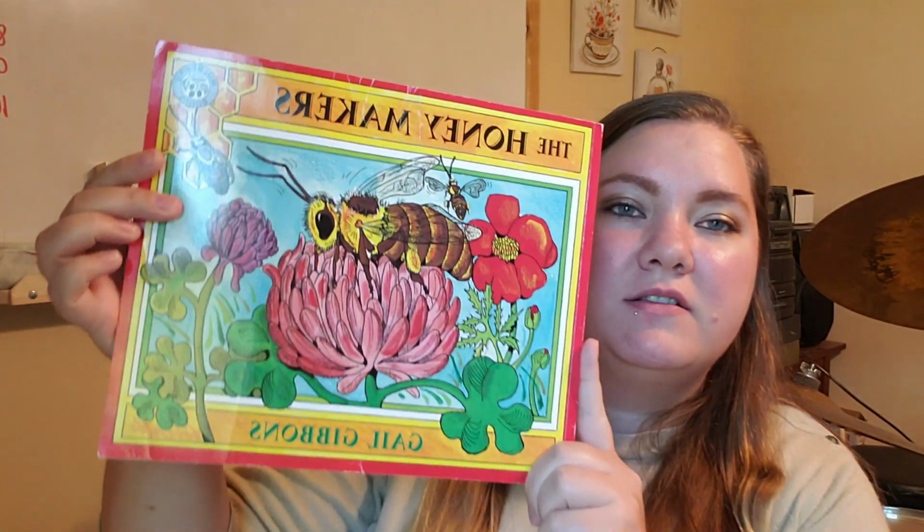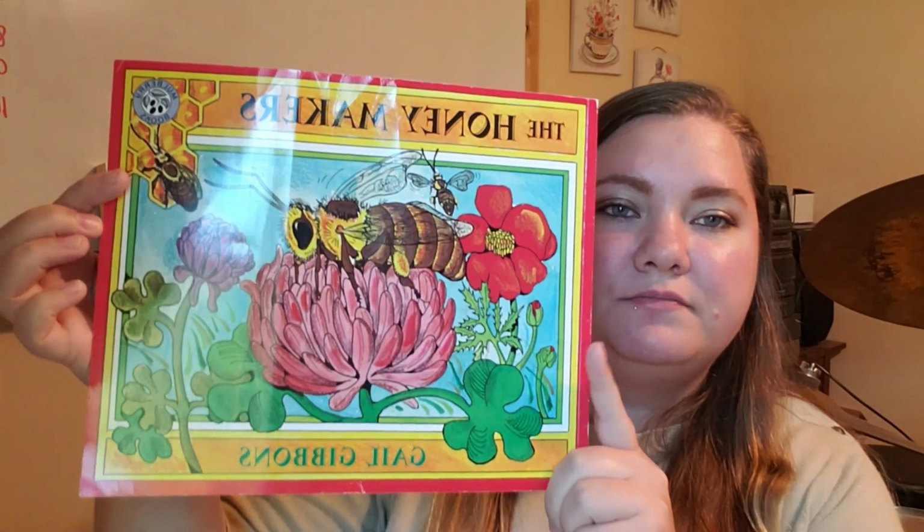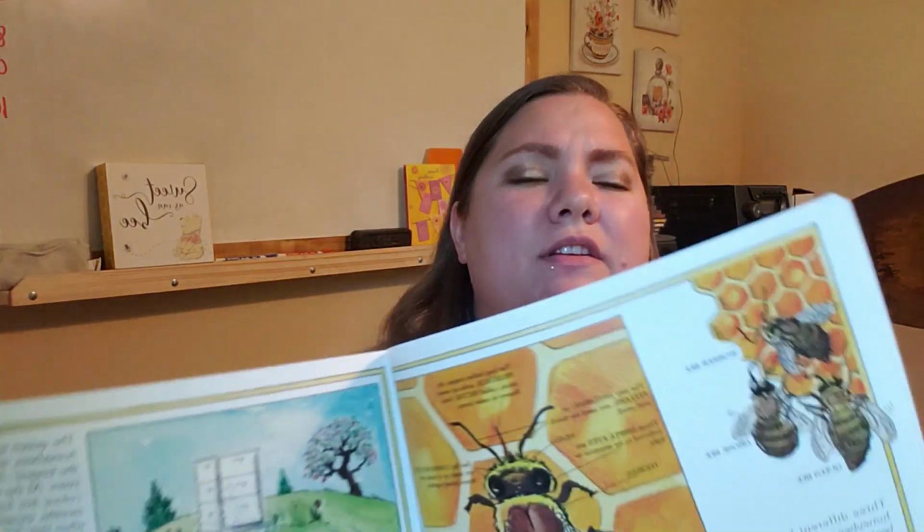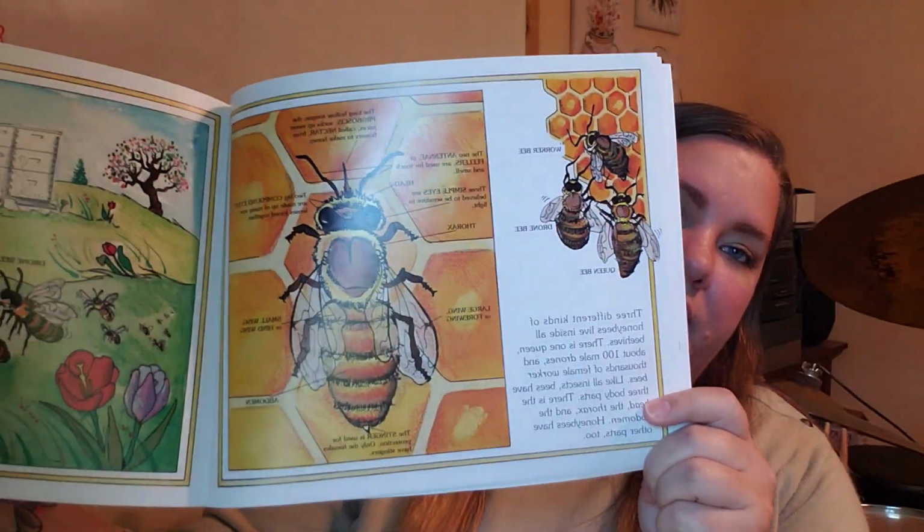Not 10. I don't know, 7. I'm not sure. But it's coming up. So I ordered these books so that I would have them in time for that. So I have The Honeymakers. And this Gail Gibbons. I've hauled a book from her before, and they look very similar, the style of book.